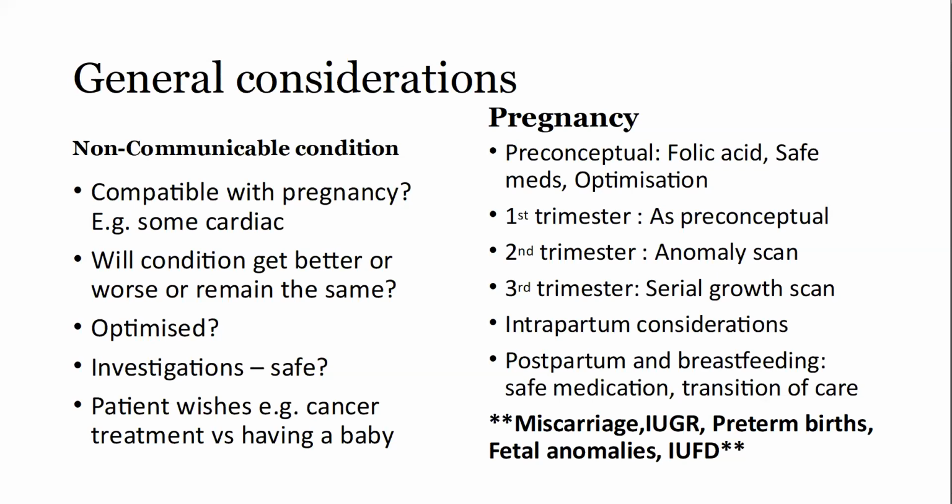And then postpartum breastfeeding, safe medication, transition of care back to the physician or the GP, and issues like contraception need to be discussed. In pregnancy, we see miscarriages, IUGR, preterm birth, fetal anomalies, and IUFDs. Next slide.